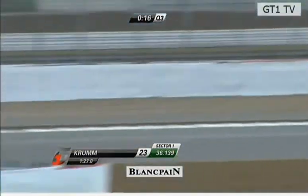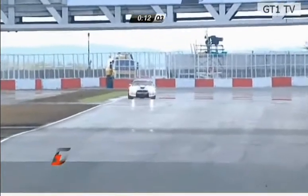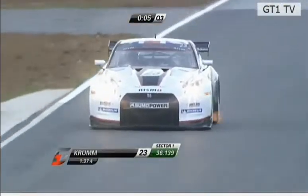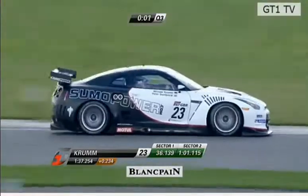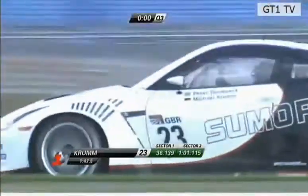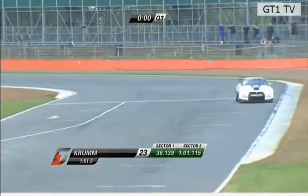Darren Turner, as we look at the screen, once again, the first split, fastest of everybody. So he's really on it. We've got Michael Krumm here in the foreground in the Nissan, and looming in his mirrors the Aston Martin of Darren Turner. There is the second sector time for Michael Krumm. It's a good one, 1 minute 1.1, but 4/10 quicker in his mirrors on that sector is Darren Turner.